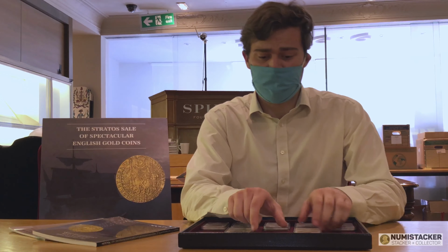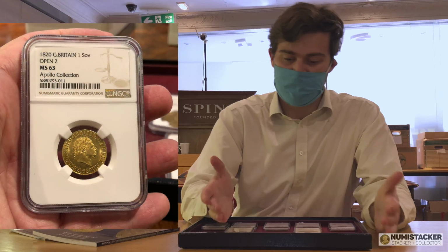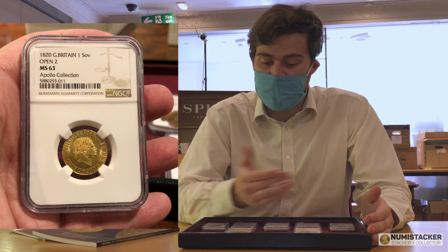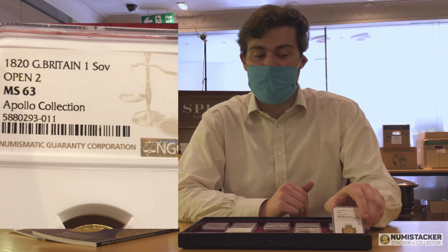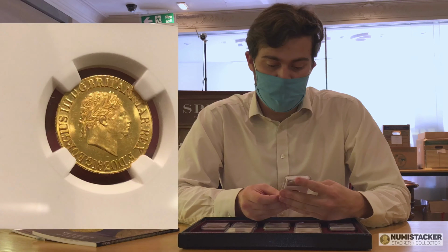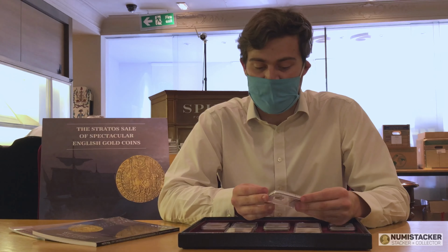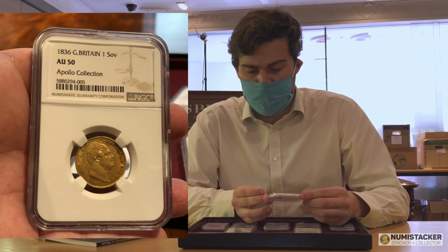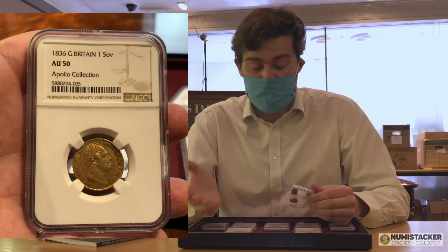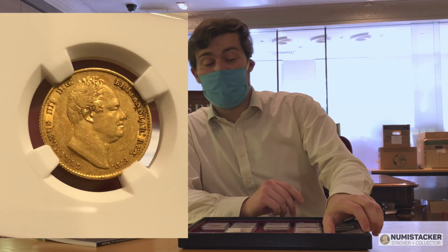Moving into the home turf, we look at the George III, Queen Victoria and William IV series. Again, fantastic grades, mint state 63, mint state 64, and of course in the case of the William IV, although NGC don't recognise this particularly rare variety, the N in shield that is given, this is a fantastic example of such, and again, only a dozen of these coins are known, and a fantastic series to have a good go at.